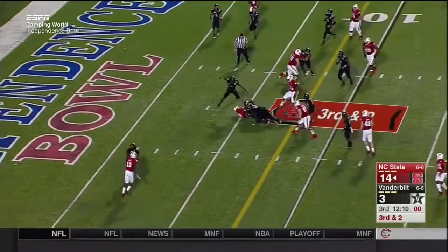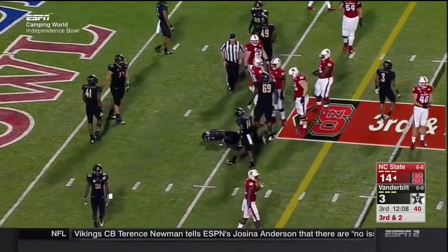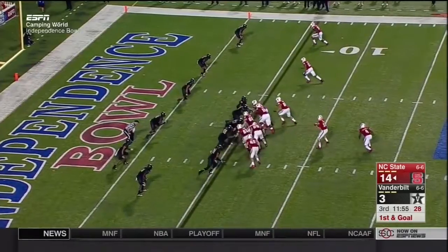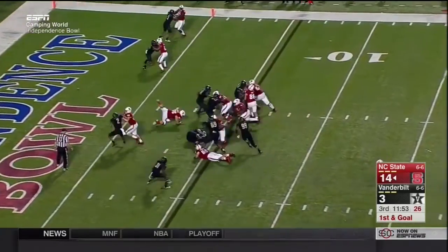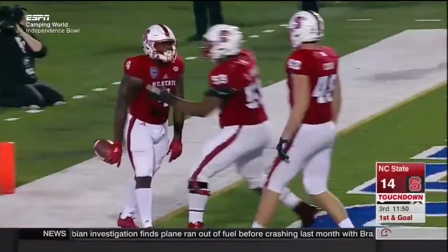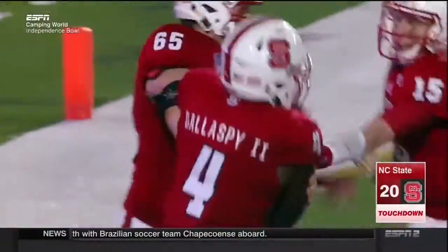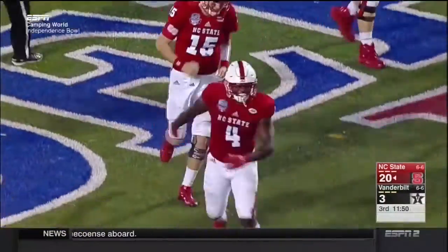On the option, Finley keeps it headlong down to the 5-yard line, and it's 1st and goal, Wolfpack. Says a lot about your academic pedigree, huh? Thank you. Cut back right, Gillespie is in standing up. His 2nd rushing score of the day, and the lead is now 17 for NC State.